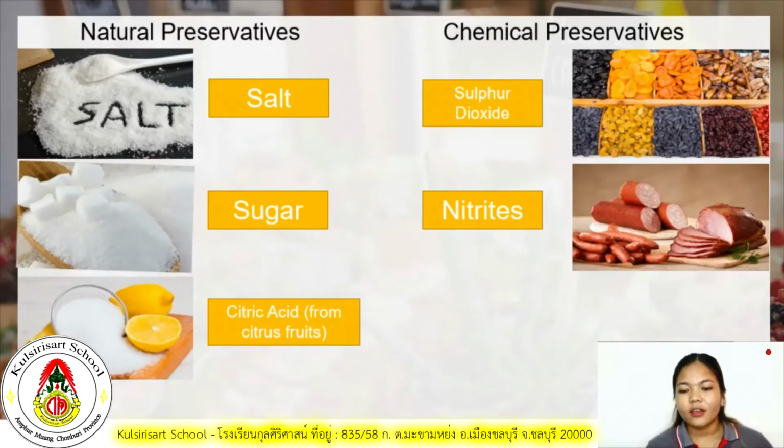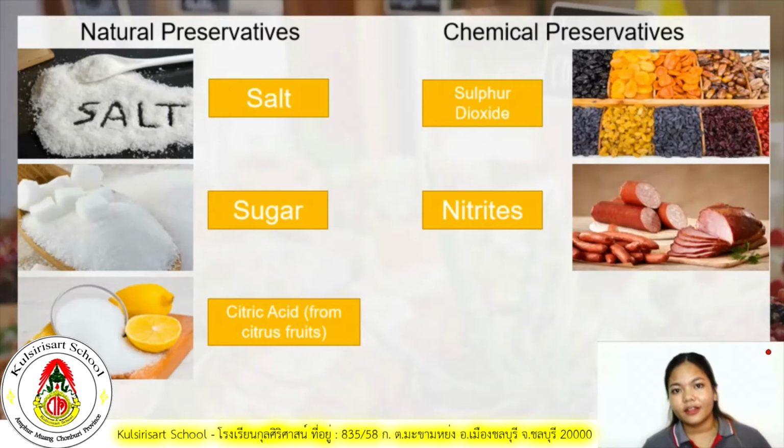Okay, now another type of natural preservative is the sugar and the citric acid from citrus fruits, just like your lemon, your kumquat, your lime, and others. Okay, so these are example of natural preservatives. Again, when we say natural preservatives, this can be found in nature. This is not laboratory produced. Okay, example is the salt, sugar, and citric acid from citrus fruits.